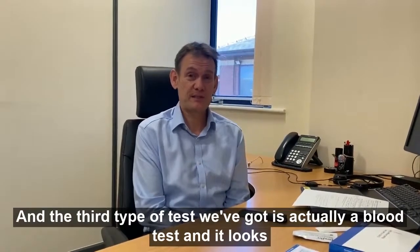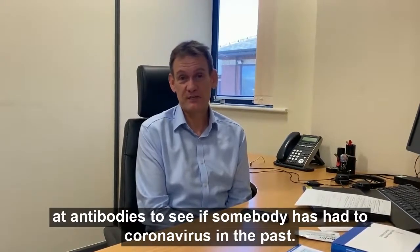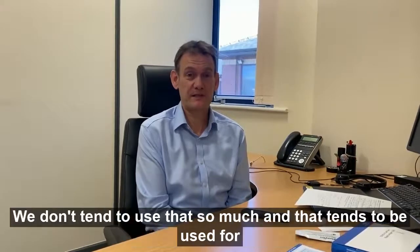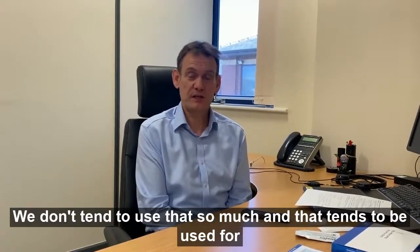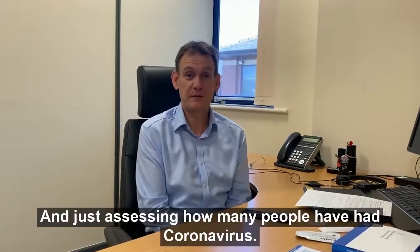And the third type of test we've got is actually a blood test, and it looks at antibodies to see if somebody's had coronavirus in the past. We don't tend to use that so much, and that tends to be used for population health data and just assessing how many people have had coronavirus.